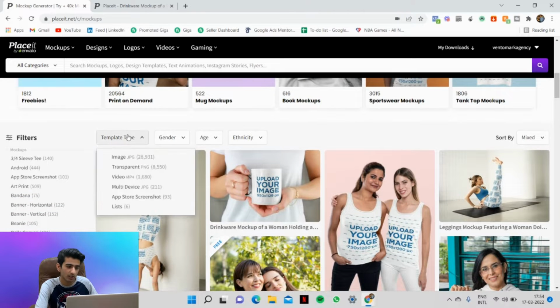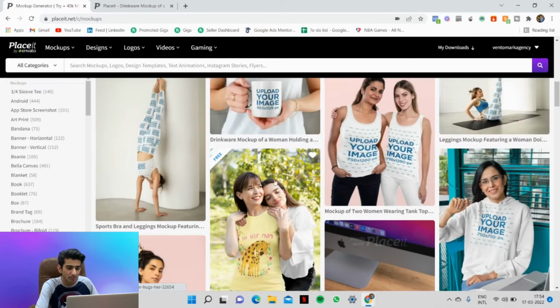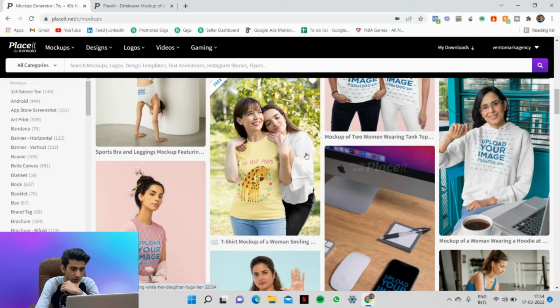You can choose the template type. They have image mockups, they have video mockups. You can also change the background to a transparent background if you want to use just the mockup somewhere else. It's a very useful feature. If you don't have the subscription plan, you can also sort them for free. They also have some free mockups, like this one right here is free to use.